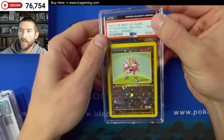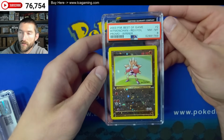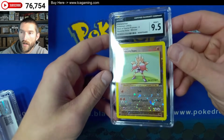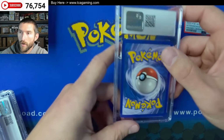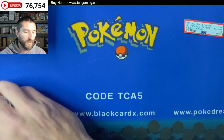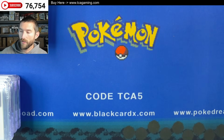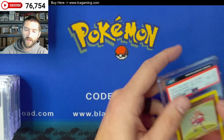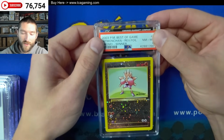All right, here's a Hitmonchan. This is another one of those best of game cards that I pulled sealed from a pack. Originally graded a PSA 8, and then it upgraded to the 9.5. So did see a 1.5 grade bump. That's probably getting pretty close to being worth it. I don't know if you factor in the grading fees and everything, how much it's worth it. But if you could get some 10s out of these like we did with that Lucky Stadium, a lot of times it's worth it. But I very rarely do this stuff, but it's kind of cool to see when it comes back.